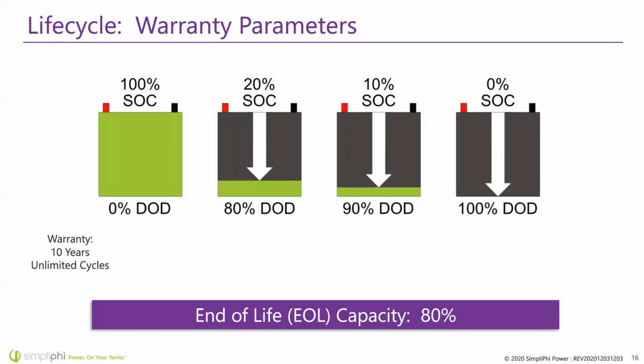Traditionally, in years past, we've had a 10,000 cycle warranty, but we wanted to simplify it, pun intended, and just do a straight 10-year warranty. But since we've been around for darn near over 10 years now, we're very confident in the ability of the battery to provide energy storage well beyond 10 years.